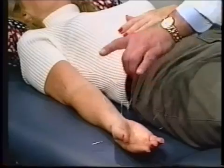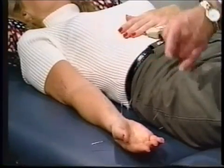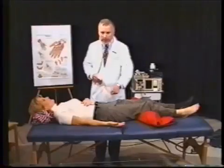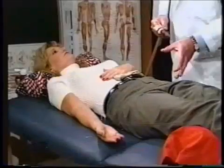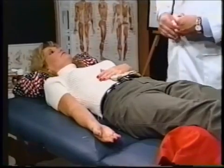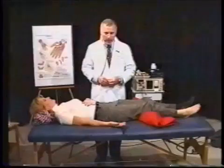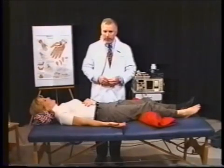What we're going to demonstrate next is acupuncture and electroacupuncture for carpal tunnel syndrome. All of the needles that we're using here are single-use disposable sterile needles. The number of treatments on average that it takes to treat carpal tunnel syndrome could be as little as 3 and as many as 8, with the average being 6.